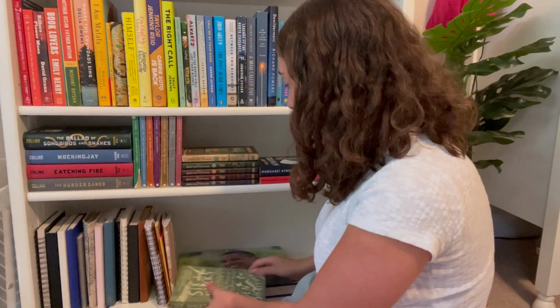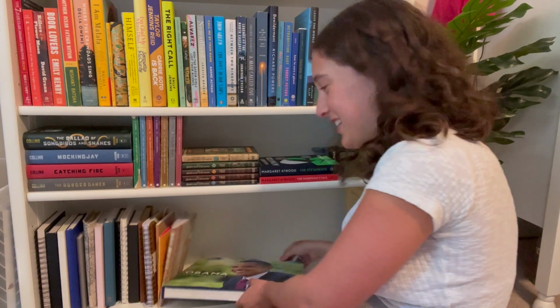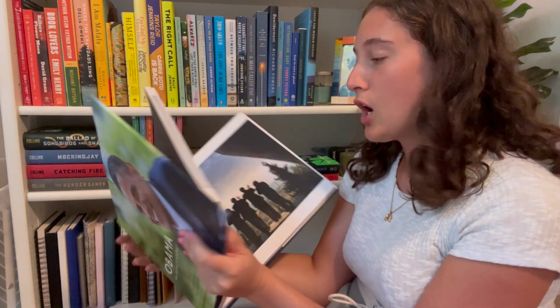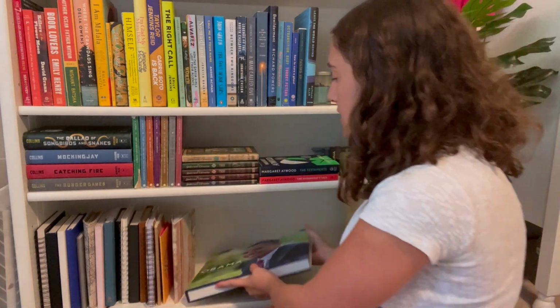But I'm interested to see how this is, and Take My Hand, a historical fiction that my aunt recommended for me, and this is her copy, so yeah. Those are my two reads right now. On this bottom shelf, I have sort of my coffee table books, including this giant Obama: An Intimate Portrait, a lot of photos from Pete Souza, fellow Portuguese photographer. A lot of great stuff here, and I'm excited for when I have my own place and I can put this out for the world to see.